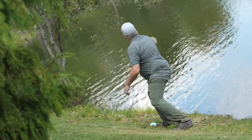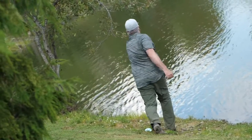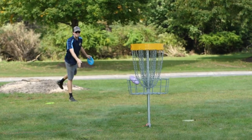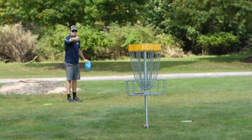Bart's going to tap in as well. This is a great standstill throw from Pat. It's good to be up by the edge there, but your footing is tough there. But if you can get there, I mean, you don't have to throw that far to get where you want to be.